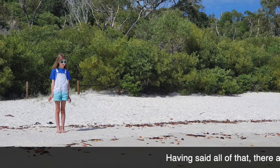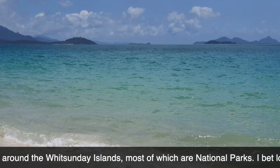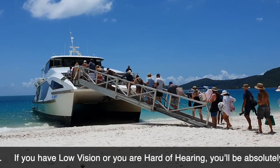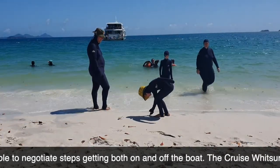If you have low vision or you're hard of hearing, you'll be absolutely fine. However, you need to be able to negotiate steps getting both on and off the boat. The Cruise Whitsunday vessels can let you keep your feet dry, but if you take a smaller vessel, you'll probably have to wait a little.